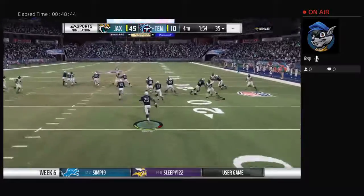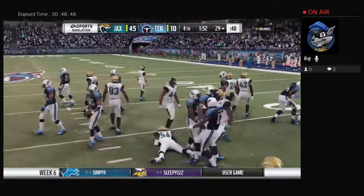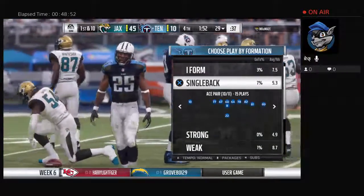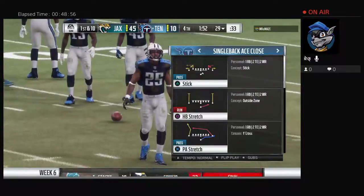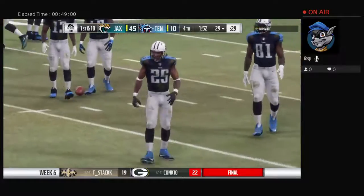This one fielded at the 5. And a good return as he'll be stopped just shy of the 30-yard line. Here's the Titan offense now as they make their way back onto the field. They've lost this one. Their offense has struggled. Do they try to put together something here at the end just to take into next week?